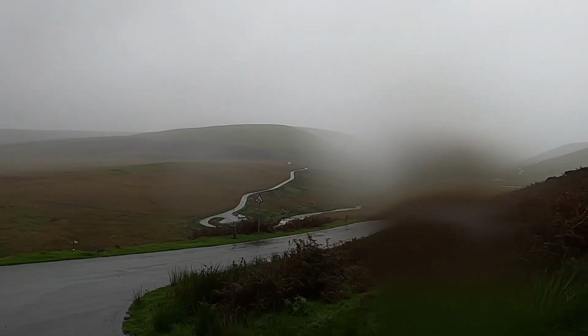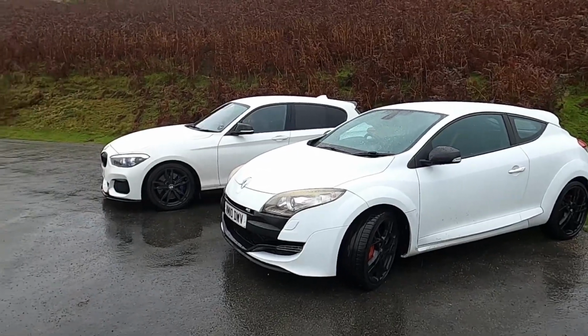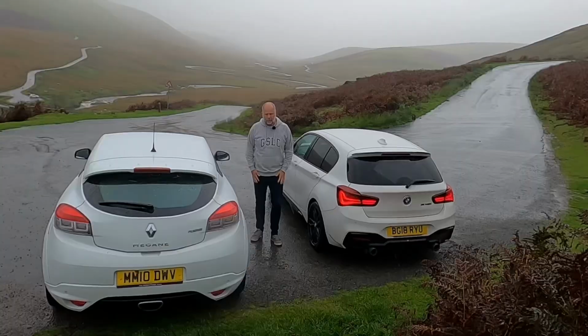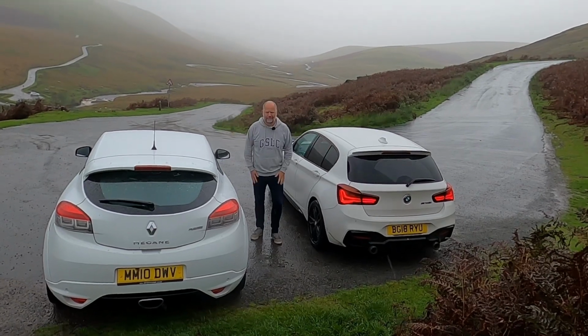From the front-wheel drive camp, we've got the Megane RS250 Cup, and from the rear-wheel drive camp, we've got the BMW M140i. Let's settle the argument once and for all. What is the best, rear-wheel drive or front-wheel drive?